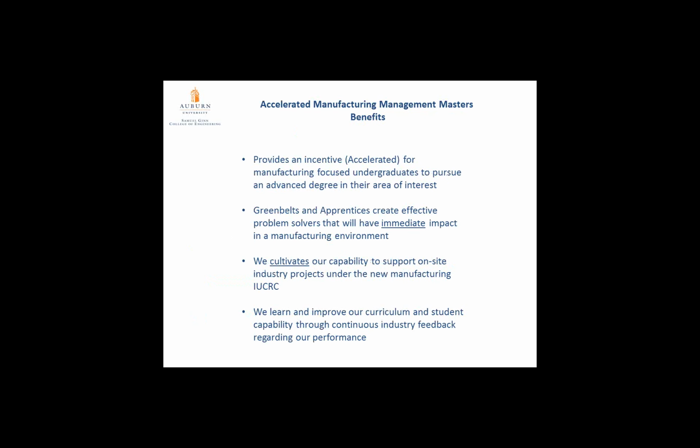So the benefits of the accelerated manufacturing master's: it will provide the incentive for undergraduate students to take the accelerated master's in manufacturing management. Green belts and apprentices create effective problem solvers that will have an immediate impact in the manufacturing environment. We cultivate our capability to support on-site industry projects under the new manufacturing IUCRC, which I'll talk about quickly. We learn and improve our curriculum and student capability through continuous industry feedback regarding the performance of our students in these operations.